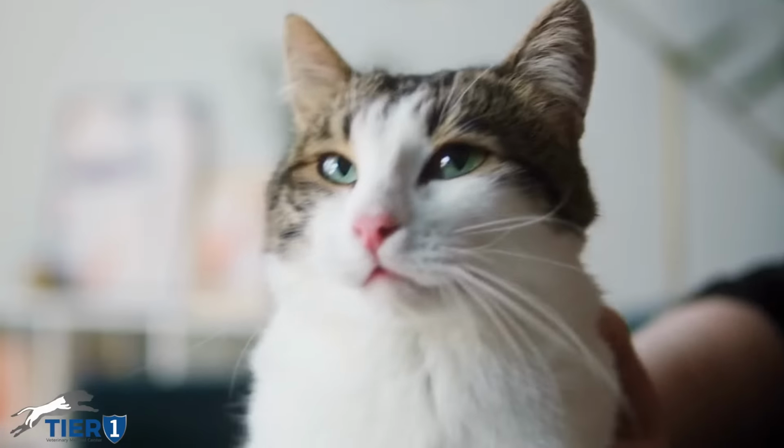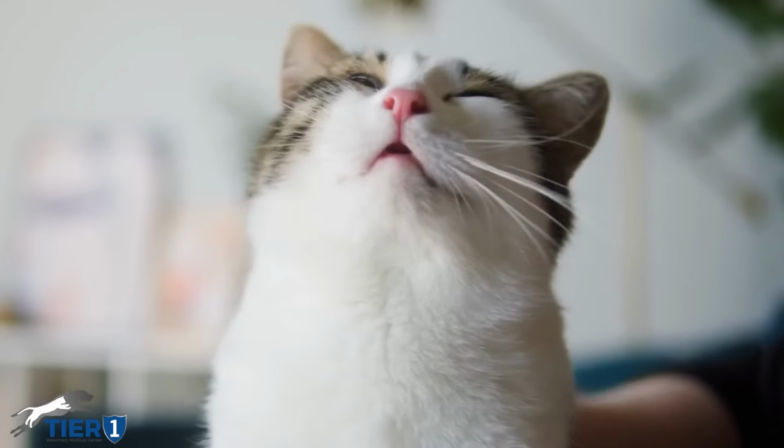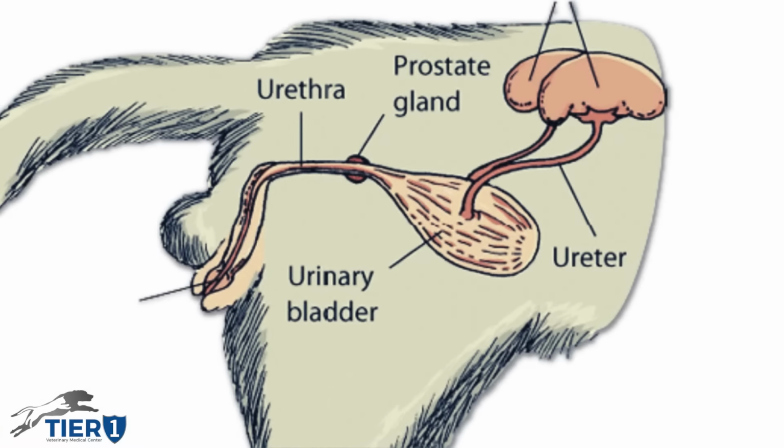So a urinary tract infection is a bacterial contamination moving from the external area up through the urethra. It can get into the bladder. It can even extend further up into the ureter and into the kidneys.